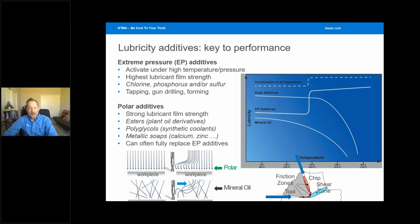And the reason why polar additives are such a good lubricant is because the polarity of those chemicals gives it a strong affinity to the workpiece because they line up like magnets. So the polar end has a charge to it, and all those charges will line up next to each other. And when that lubricant film is on the material, it's very strong comparative to a mineral oil, which is more random. There's no polarity to the molecules of mineral oil. Therefore, their strength is rather weak when it comes to film strength. So that's really the benefit of the polar lubricant.